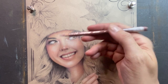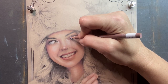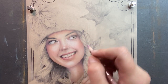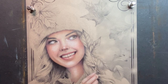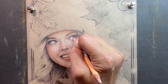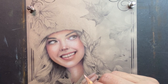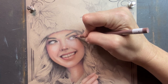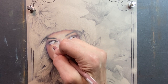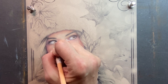Curious what would happen if I pulled some clay rose instead of nectar. All right, I'm going to use light peach for the waterline. That little light bit right there is actually the underside of her eyelid. So I'm going to use the clay rose there. It's a little bit darker. Yep, I like that. I'm going to do that over here. And then the light peach.